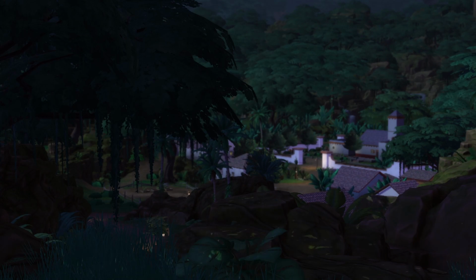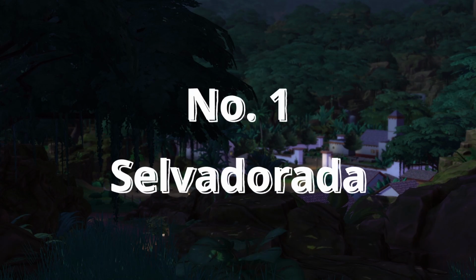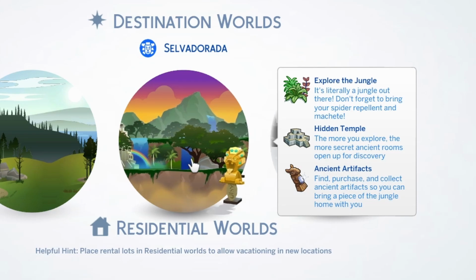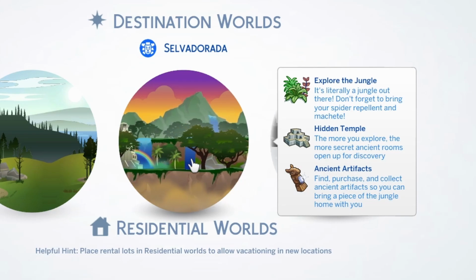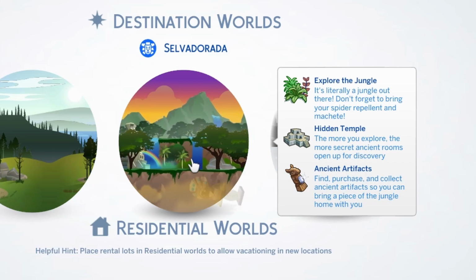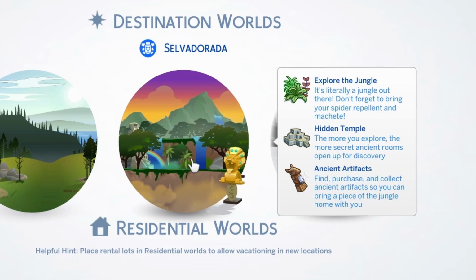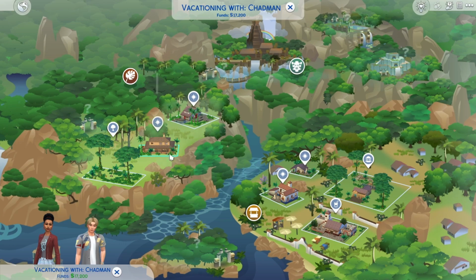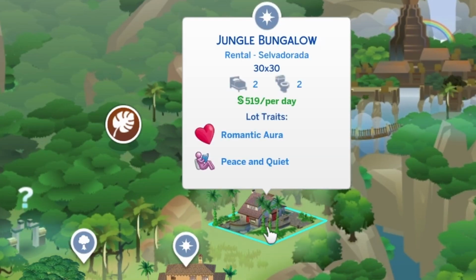Coming in at number 1, it was always going to be Silva Dorada. Filled with thrills, outstanding holiday vibes, and ample opportunity for romantic adventure. Of all the honeymoons I've ever taken my Sims on, none have quite stacked up to the feel and entertainment value of Silva Dorada as the destination. There are 4 lovely villas to select from, including this romantic aura honeymoon hot pick.